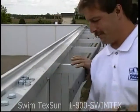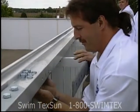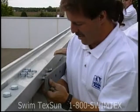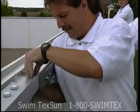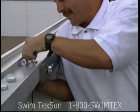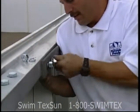Bend the camber bar outward at the middle and use a tire iron if necessary to line up the holes at the other end. Finish bolting the camber bar, making sure bolt heads are tight and well seated with the bolt head to the inside of the pool.